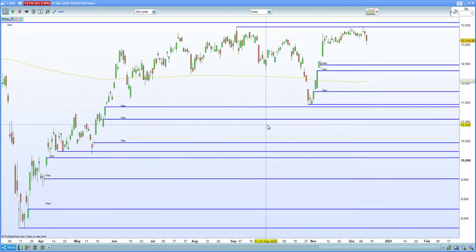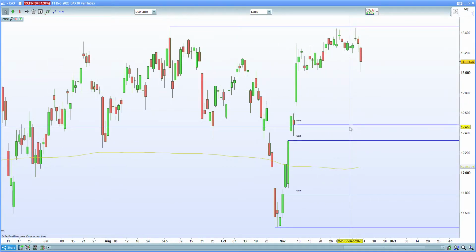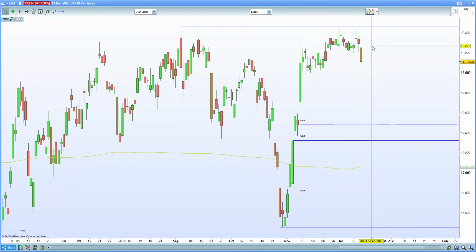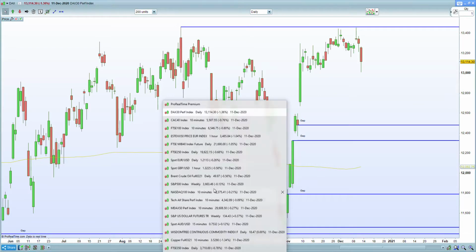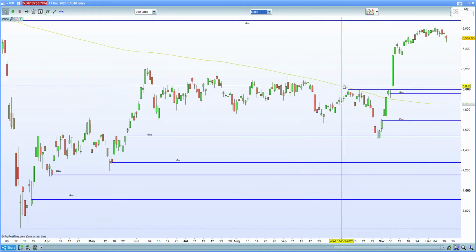Given the fact that Germany has increased its COVID measures, don't be surprised if we see gap fills tomorrow, okay, around the 12,480 and 12,330 zone on the German DAX, and you've got an unfilled gap at 11,800 as well. So it'll be interesting to see exactly what happens. My interpretation is you are going to see risk off, and given the fact that the markets weren't exactly euphoric post ECB, certainly an argument for a flush here.